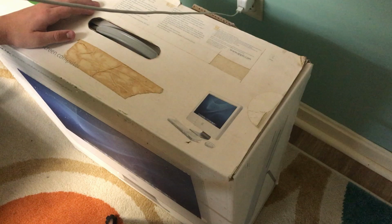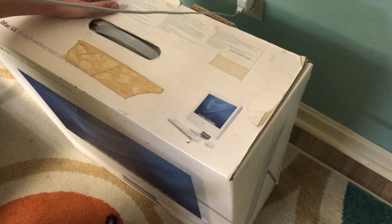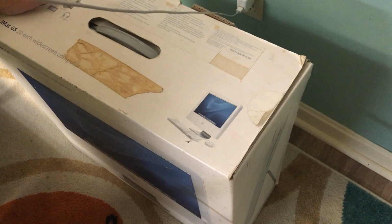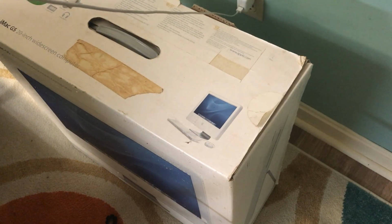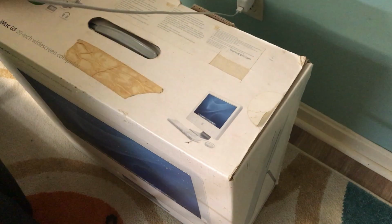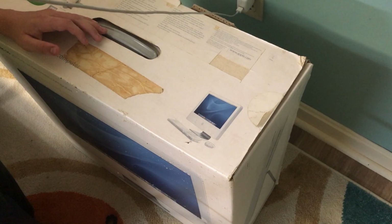And yeah, this might top off my dual 1.8 gigahertz G5 in speed by just a little bit. Maybe yes, maybe no. I'll have to do some benchmarks. But point is, with how expensive it is to ship one of these, I never would go to eBay and search one up.